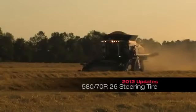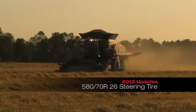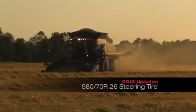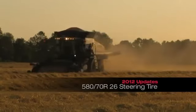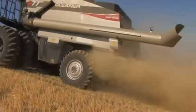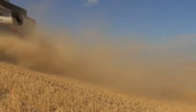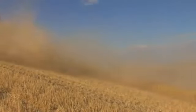Gleaner is now offering the new optional 580-70R26 Michelin steering tire that is 4 inches wider than the previous 480-80R26. This new tire provides for even greater flotation. Since this new tire has an R1W versus an R4 configuration, it has a slightly higher lug profile.